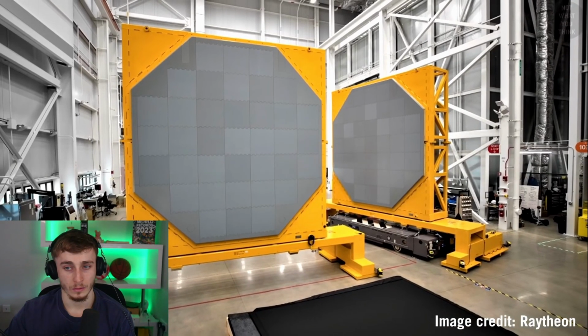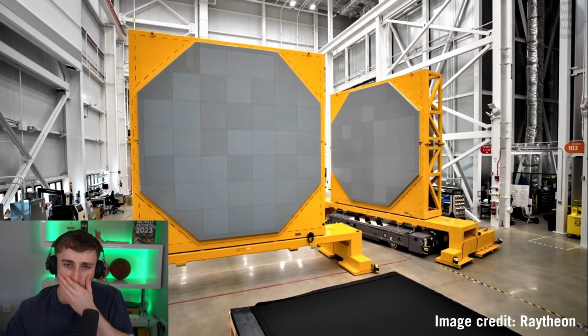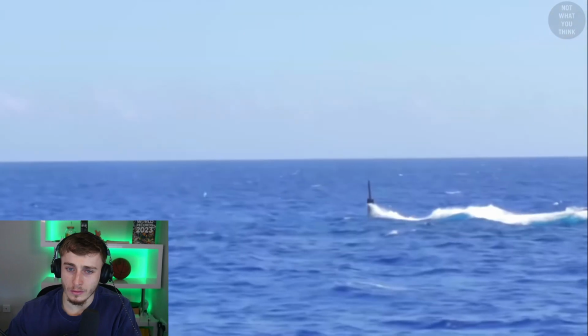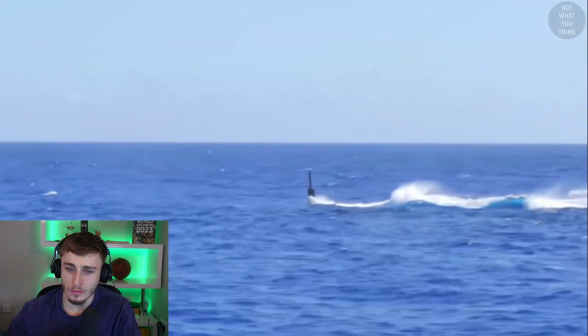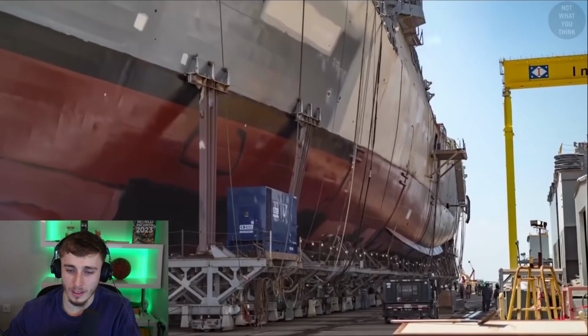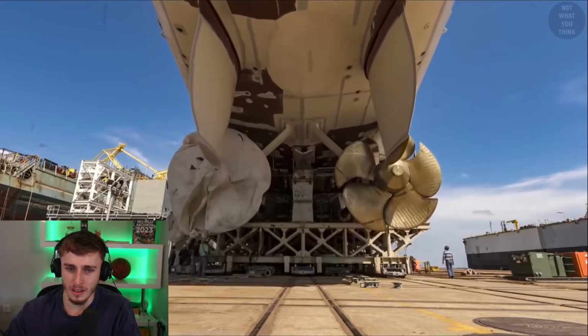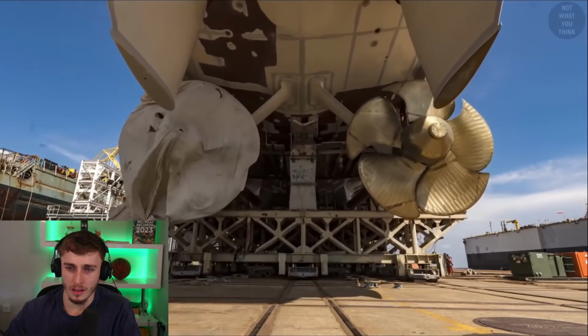Spy-6 radar is about 30 times more sensitive than its predecessor, the AN Spy-1D. Just to put things in perspective, the new radar can even detect a periscope. What? The first Arleigh Burke Flight 3 destroyer will be named USS Jack H. Lucas, which is currently under construction.